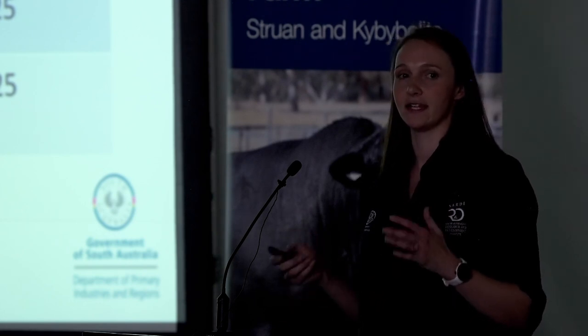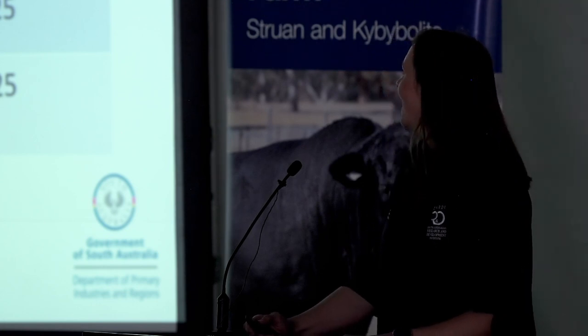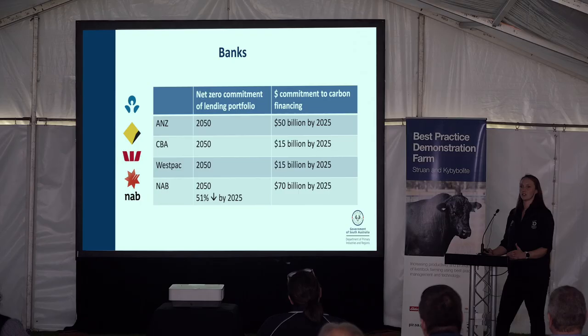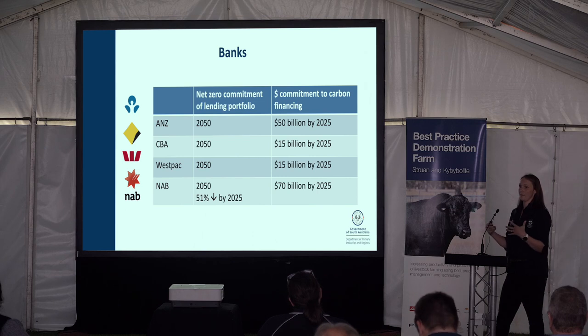And to this effect, the Commonwealth Bank has actually identified that that is a risk, and it's written into their business strategy going forward. Not only that, they're putting their money where their mouth is. So you can see here in the last column, every bank is actually committing a significant amount to funding carbon farming opportunities or funding eco-credentials within their lending portfolio.